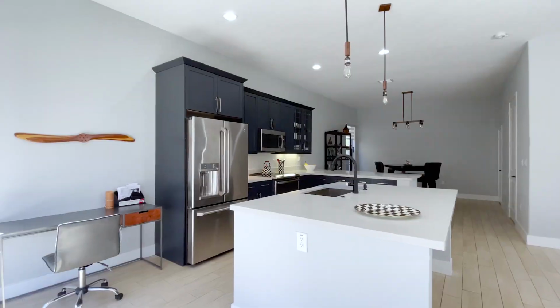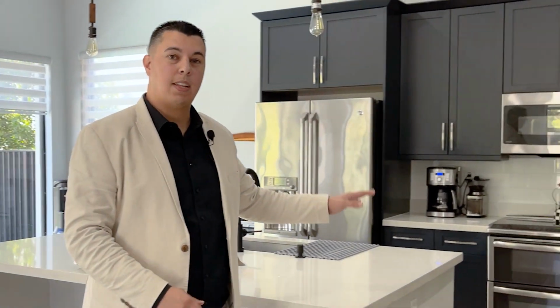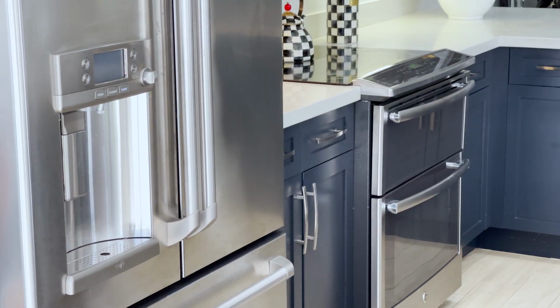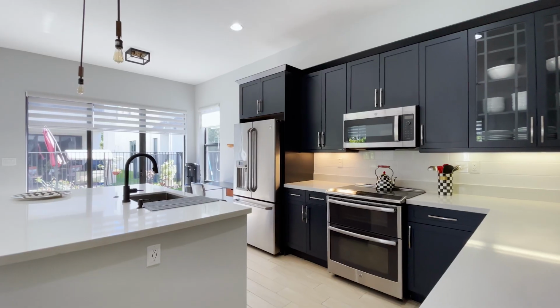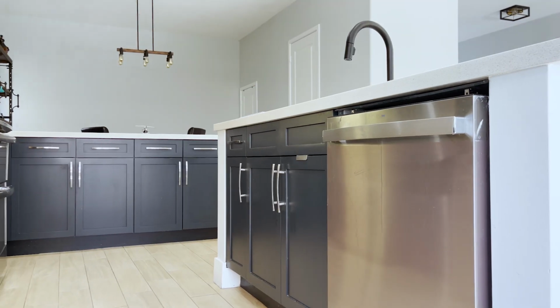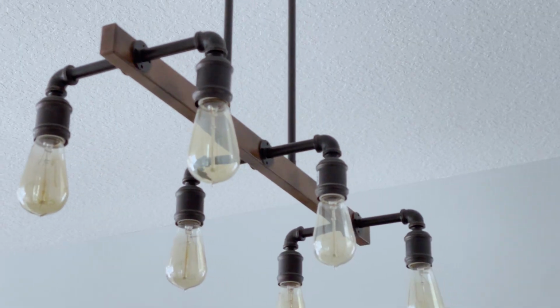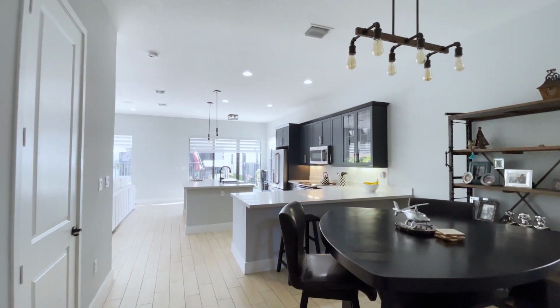The kitchen will feature white quartz countertops, stainless steel appliances, and navy blue cabinetry, and 10-foot ceilings downstairs. Also, this house features wired speakers inside and outside that is perfect for entertainment. When you have friends and family over, you can all be listening to the same tunes throughout the house, including upstairs.